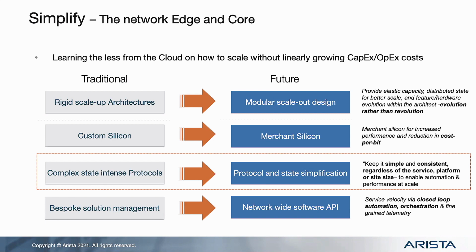And you heard Hugh talking a lot about building that architecture using merchant silicon, because we can then make use of the evolutions and new generations of silicon, which is going on an almost 18-month basis, where you're going to look to reduce your cost per bit inside the architecture.